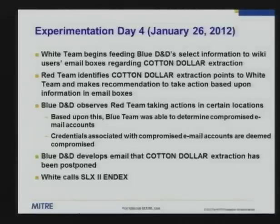In real life, you would never call information about Cotton Dollar information. You'd give it a new name like Whiskey Pig, and there would be no association, so nobody would know where it came from. You wouldn't use the real times or locations or identifiers. That's just basically good counterintelligence or counterespionage tradecraft. But we had been monitoring Red's behavior, and we noted that they were making these slip-ups, so we figured we could exploit that.